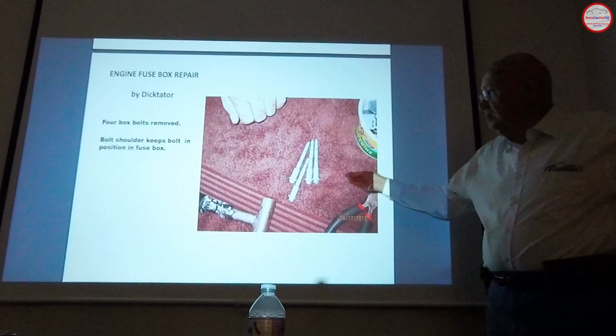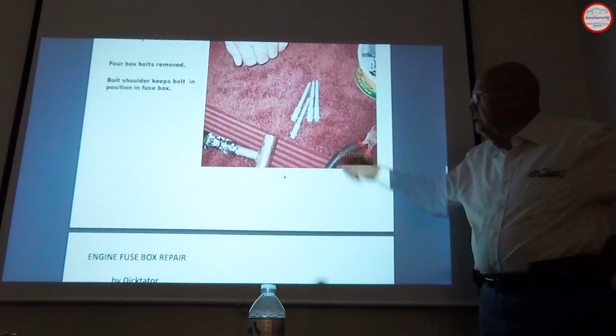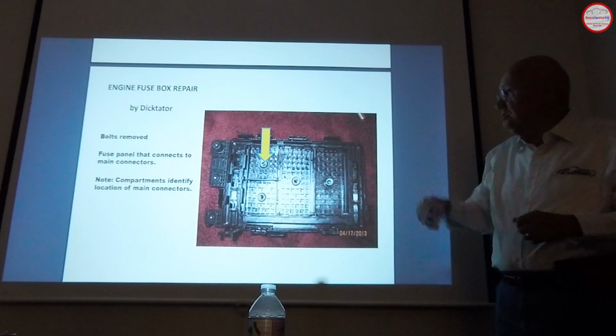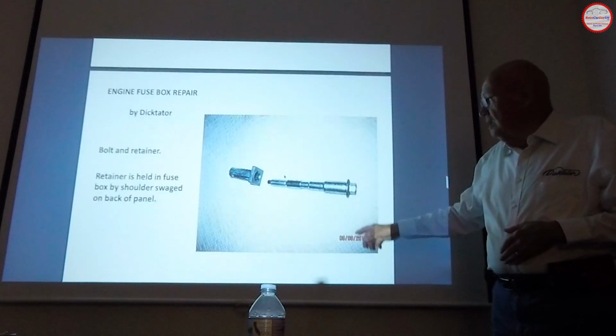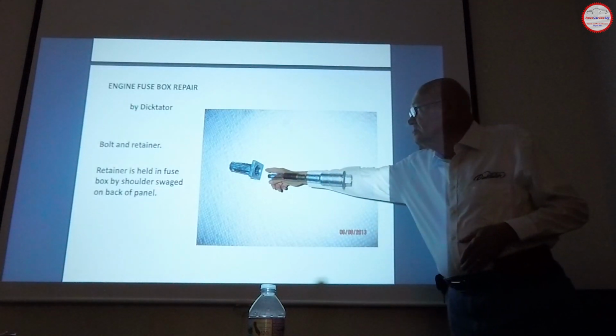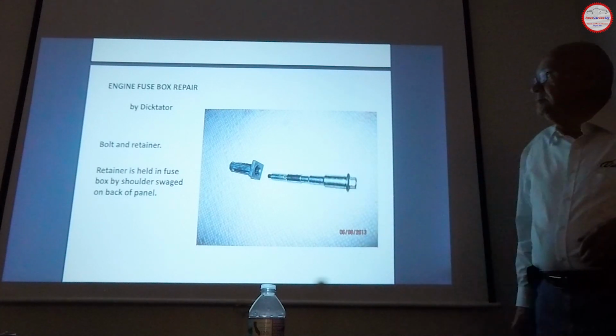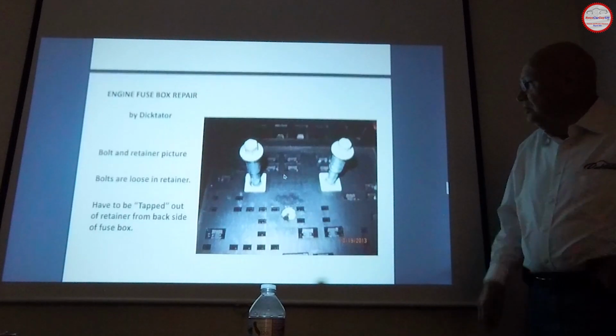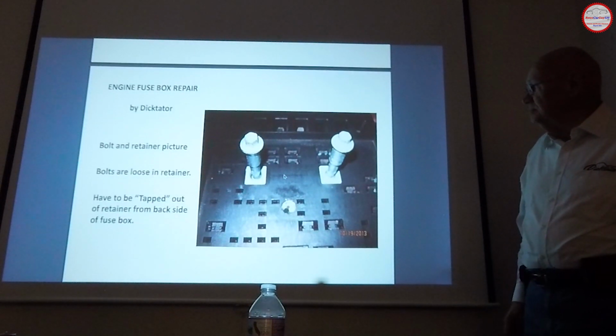It's a spring-loaded clip, and they're gone, just tip them out of there. And it goes into this spring-loaded holder, and that's what keeps it down there so that you won't supposedly lose them.